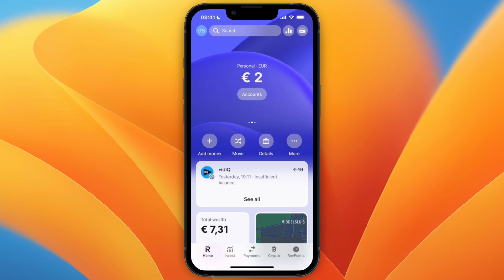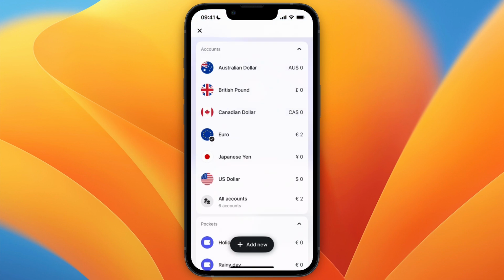So if you meet all of those criteria, then on Revolut, go to the home screen and then right under your balance, you have an accounts button. Go and click on accounts. And then here you will see this.